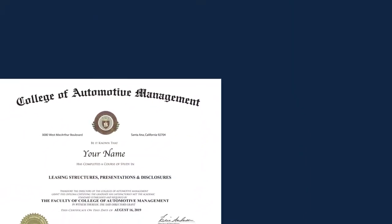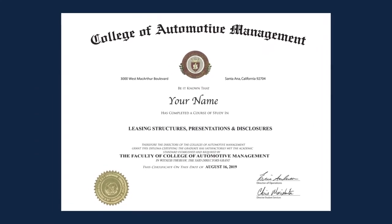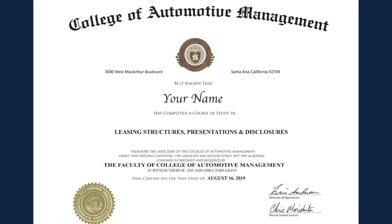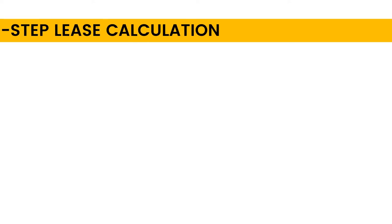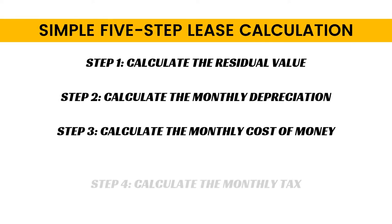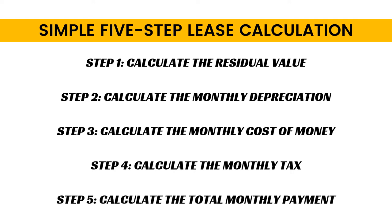That's why the College of Automotive Management has developed our new Leasing Master Class to give automotive professionals a fast and extremely effective deep dive into the world of leasing. Participants in this course will learn how to easily and effectively structure leases using a simple five-step process so that you can provide the best options to meet each customer's needs.